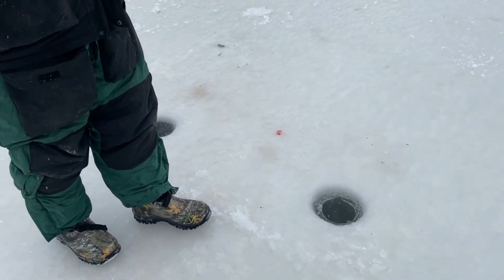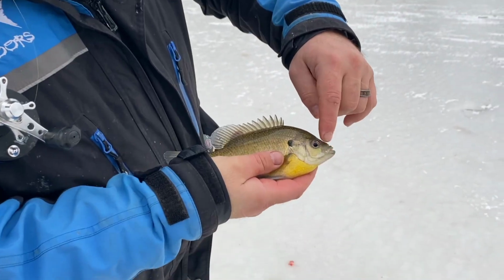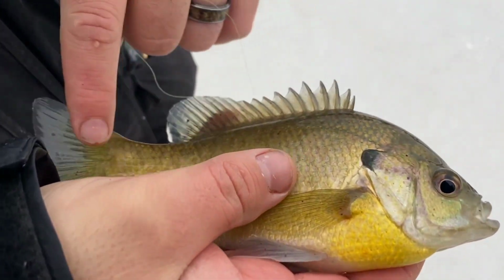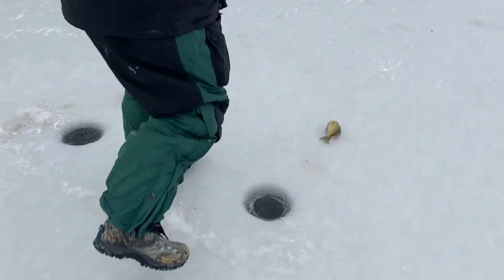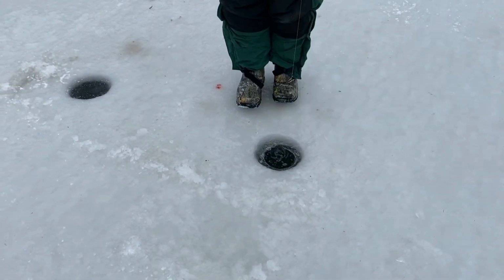That one's a good eater right there. But we're gonna let this go because you can see he's already got a lot of parasites on him. See all them black spots? Them are parasites, and I really don't mess with the meat on those. So he's going right back in the hole. I don't mess with those.